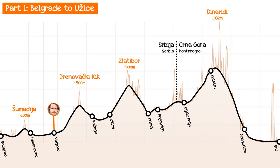What's interesting about this, though, is we're reaching the end of the flat plains. Okay, Šumadija is a bit of a hill. As you can see from this cross-section, with my face appearing on it once again, we're starting to reach the bottom of the first real major ascent, up to around 500 metres, to get underneath Drnovački Kik, which is one of the big hills in central Serbia. So onwards.